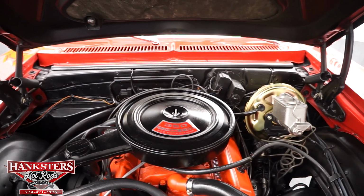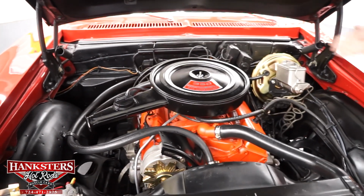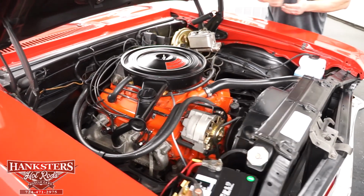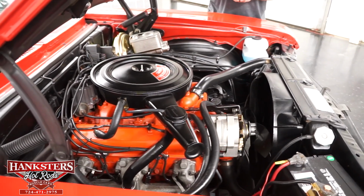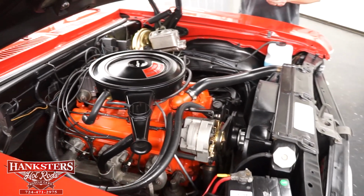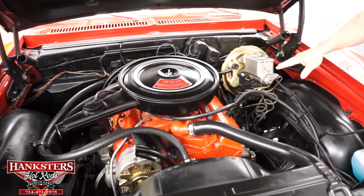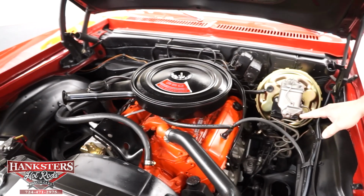Now as far as the engine goes, it's going to look pretty much stock, and for the most part it all is. You can see the factory style air cleaner there with the correct labels on it for the stickers. As far as your ignition goes on the car, that's going to be stock ignition as well, with your distributor and your external coil. It does have a 4-barrel carburetor on it with the stock cast intake on it. That's all painted orange along with the painted orange valve covers.